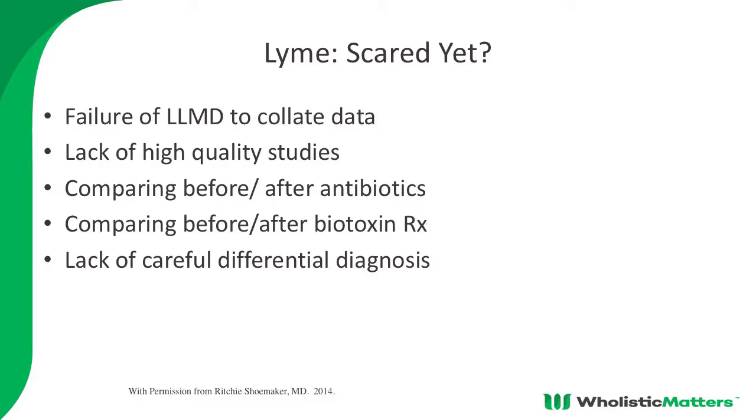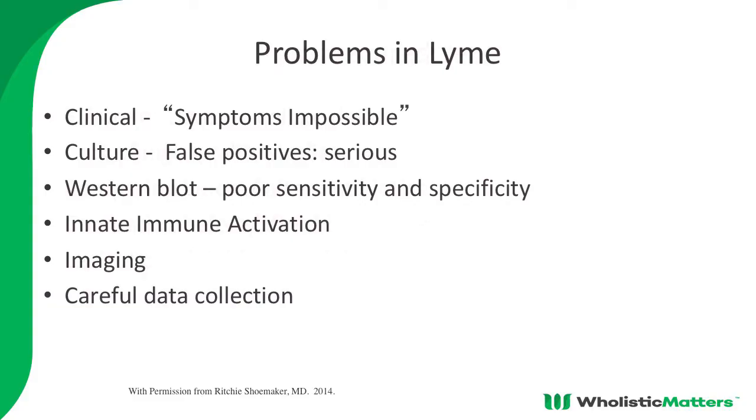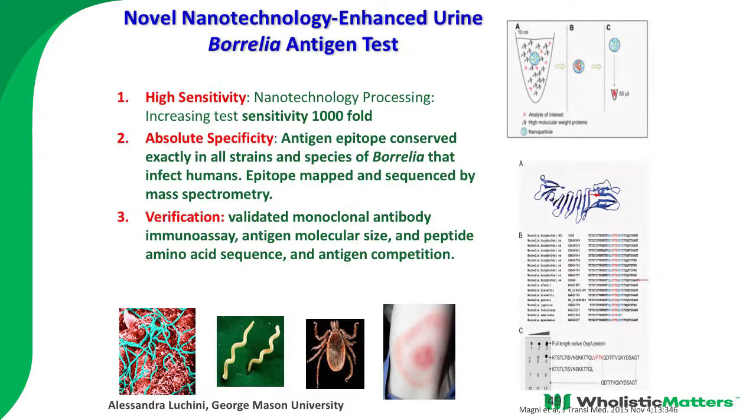So Lyme, no one really likes to talk about Lyme. It's scary, it's difficult, these patients are terrible, but we're giving you a roadmap for how to look at them now. You know, oftentimes we feel like they're sort of clinically impossible because they have so many symptoms, but now we're beginning to articulate what that is.